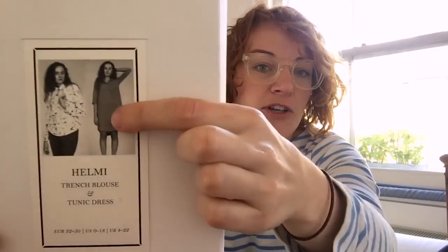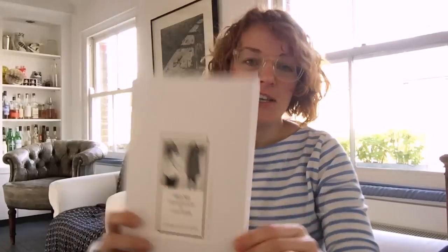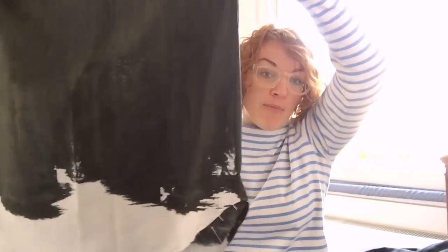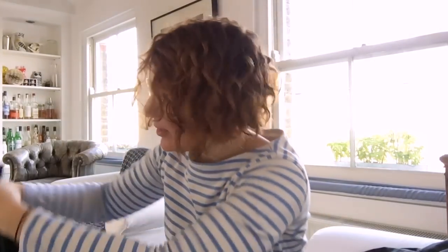So, the first thing that I've actually already started is the Named Helmi blouse. I'm making this version here, the little tunic dress. I cut it out last night. I then started sewing and I got really into it, and I've almost finished it actually. I've got the bodice done, and this is the skirt panel. This fabric is from The Draper's Daughter, and I think it might be a Nani Iro, I can't quite remember, but it's beautiful and I'm really, really happy with it.